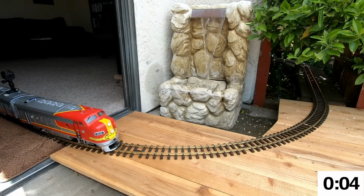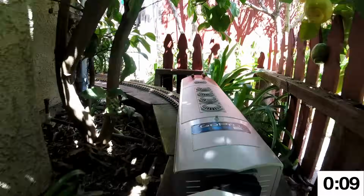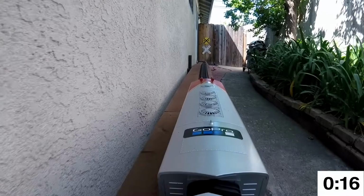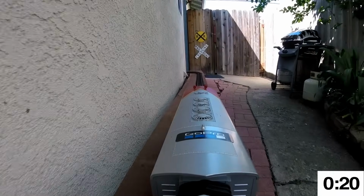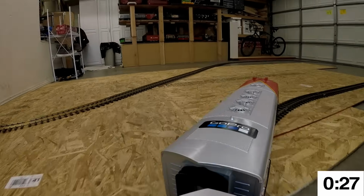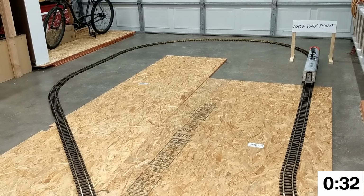The tracks go out the door and past a waterfall before heading under my orange tree. And then there's a long straightaway coming up here in my side yard where the trains can build up speed. Now, I've run the Santa Fe Super Chief on lots of different layouts, and it's just not a fast train. You can see it just slowly lumbering along here. That's why my prediction was that this train would place 16th out of 19 trains today. At the halfway point, in my garage, the time for that first half was 32 seconds.